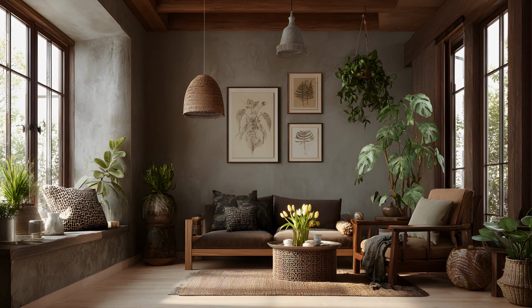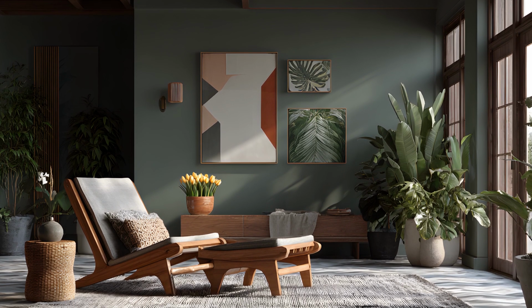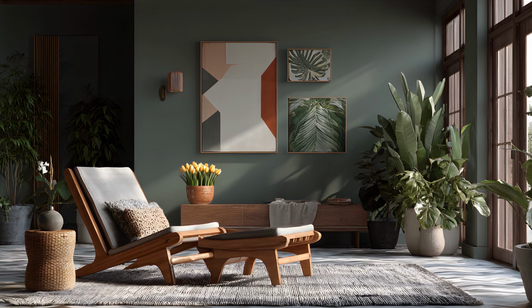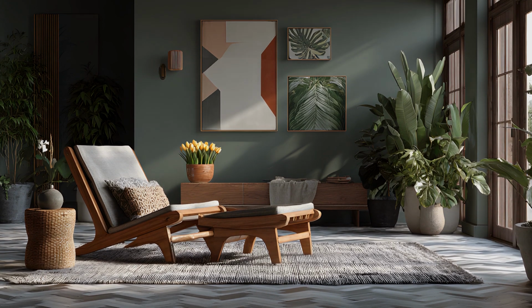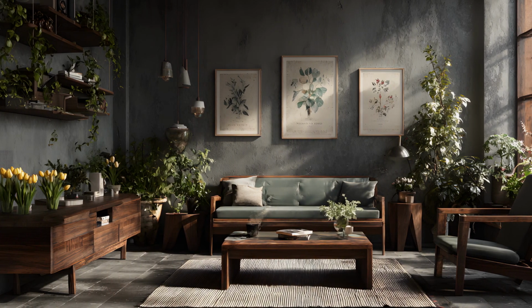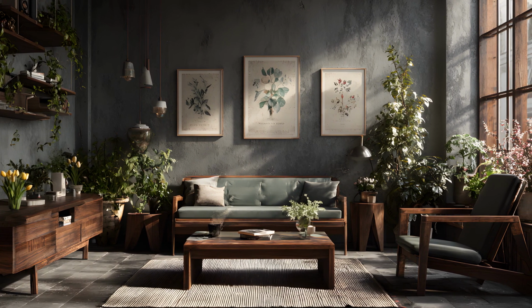Artwork can extend this theme. A framed botanical print. A minimalist drawing of a leaf. Abstract pieces inspired by organic forms. Consider vintage nature studies or modern line work that nods to flora without overwhelming the wall. Use thin wood or brass frames to keep the look light and consistent with mid-century detailing.